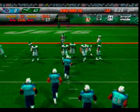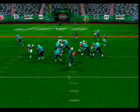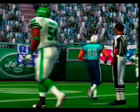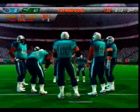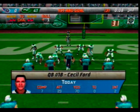Second and 10. Ball on the 17-yard line. Let's go. Hey, watch the screen. Nelson, the lone back, with the throw. Jones is there for the tackle at the 1. Johnny has great touch. Now you say, what's his strength? What does he do best? Well, you can see it right there. It's his accuracy that puts this guy on a whole other level. It's first and goal at the 1-yard line.